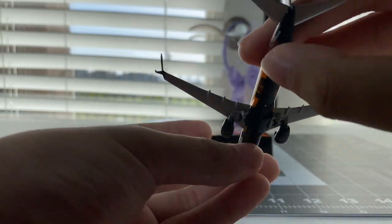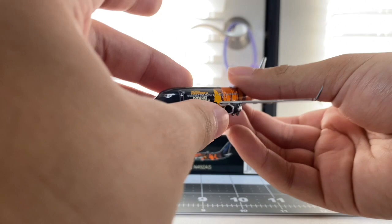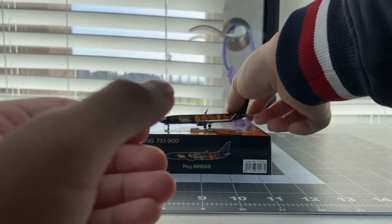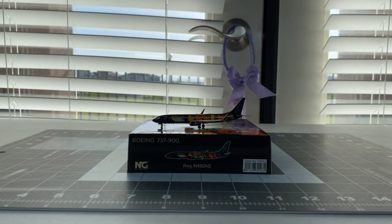And panning over to the very back side, and here is the front. So overall, very good job by Panda Fox, even though I feel like that horizontal stabilizer is a little bit loose, but nevertheless, I may try to fix this afterwards, but at least it still came in intact altogether. So with that being said, let's move on to the United one.